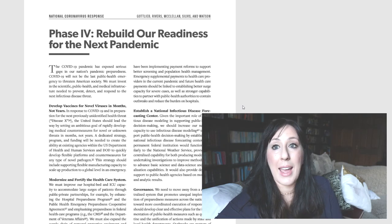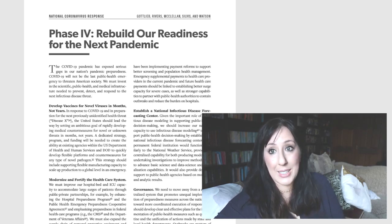So having had this experience, what they're suggesting in this paper is that phase four is about really ramping up the preparedness for pandemics and infectious diseases. And what they actually say, which I have to say I found really interesting and really exciting, is that they want to create this new department that is basically forecasting for infectious diseases. So, like the Weather Service and how they do things like tornado warnings and adverse weather condition warnings. Well, they want to do that, but for infectious diseases.